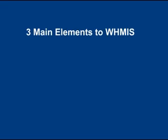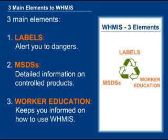3 main elements to WHMIS. WHMIS can be divided into 3 main elements. Labels identify the type of hazard you are dealing with, alert you to dangers, and provide safety precautions. Material Safety Data Sheets, or MSDSs, provide detailed information on controlled products, including the hazards, how to protect yourself, and what to do in an emergency. The last element is worker education. An education program, such as this course, keeps you informed on how to use WHMIS in your day-to-day contact with hazardous materials.